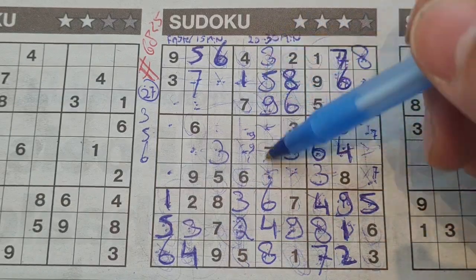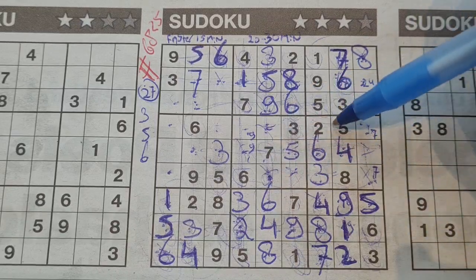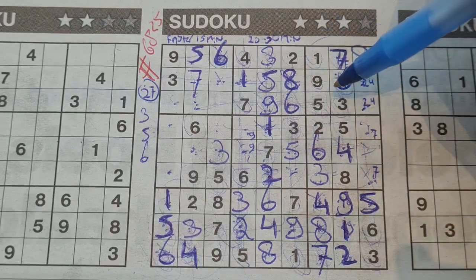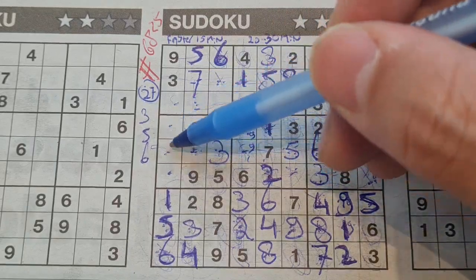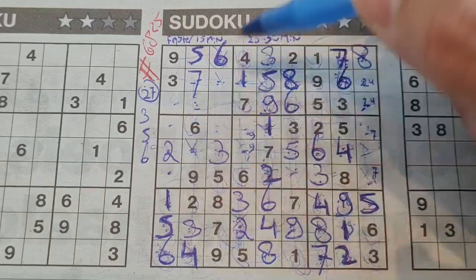2 missing numbers in this column. The 1 is missing and the 2 is missing. 1 and 2. We have a 2 in this row, no 2 there. 2 should be here, and a 1 goes there. 2 in this row, 2 in that row. So the row between the middle row, the only 2 places left for the 2 should be here or there. We see a 2 in the second column, no 2 there. 2 should be there.